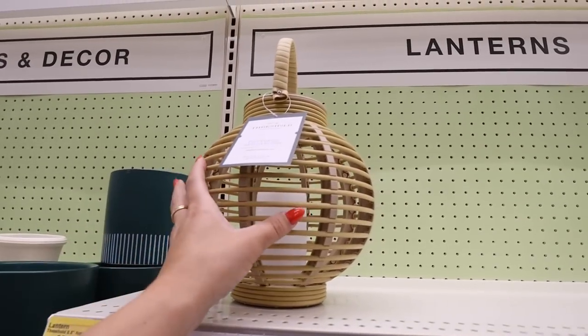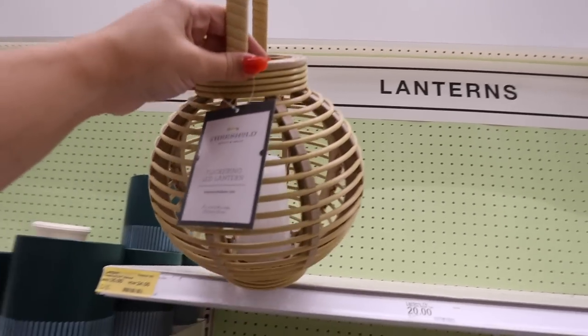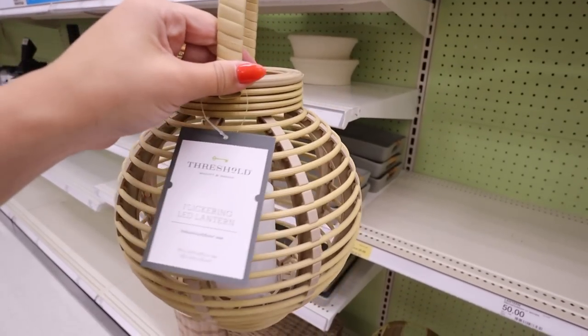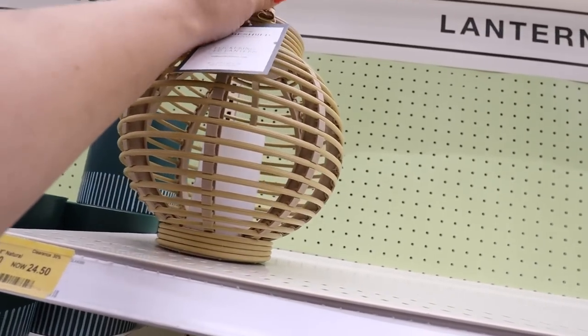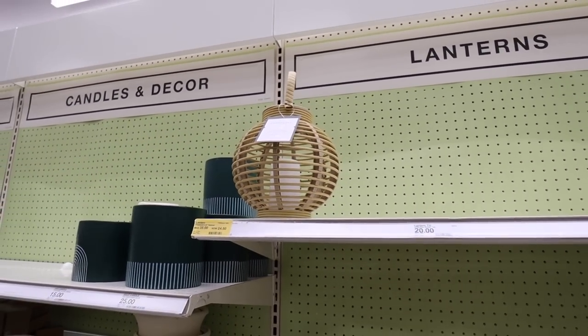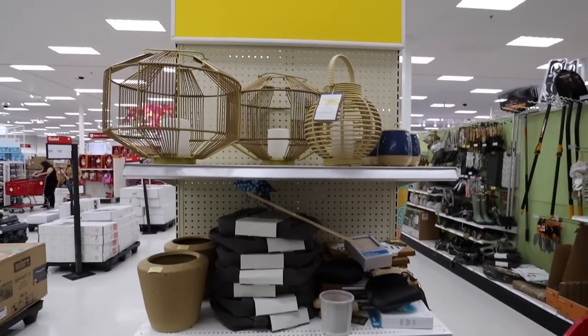This lantern is $24.50. How adorable is this? Comes with the candle inside as well. Flickering LED lantern. You could potentially spray paint that black, and for Halloween with the flickering, it would be kind of spooky. Seriously, so much outdoor clearance.